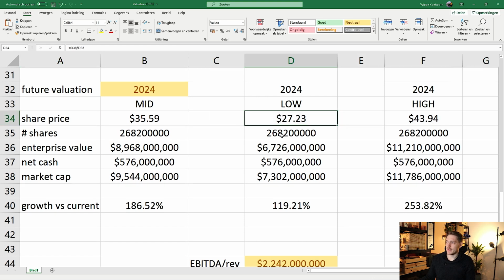So again, for the low valuation, $27.23. For the midpoint valuation, $35.59. And for the high valuation, $43.94. So as you can see, even with a relatively low range of multiples, from 3x on the low end to 5x on the high end, you still arrive at pretty high prices per share.